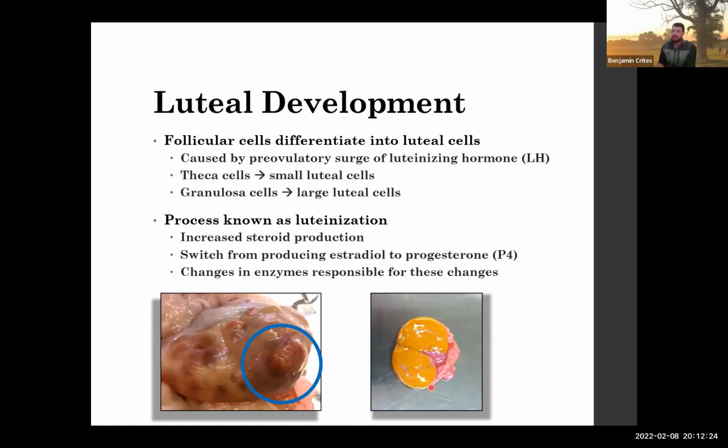So you can really see this nice bright yellow. And Dr. Anderson, when those individuals were naming a lot of things in reproduction, corpora lutea is Latin for yellow body. So things make a lot of sense of how they are named. So we really see this very nice, bright yellow structure when we remove this CL from the ovary and go ahead and cut that in half.